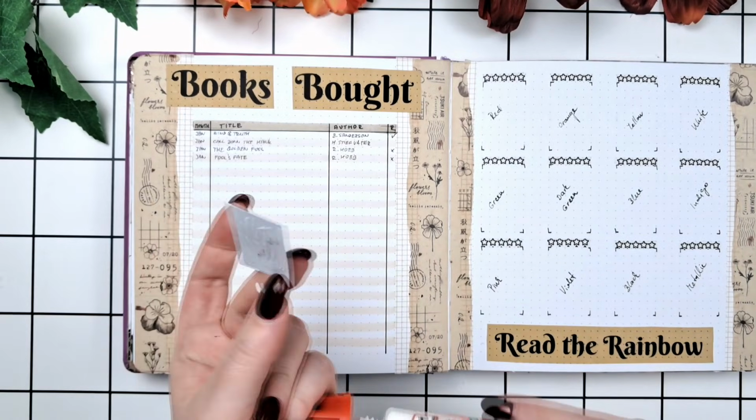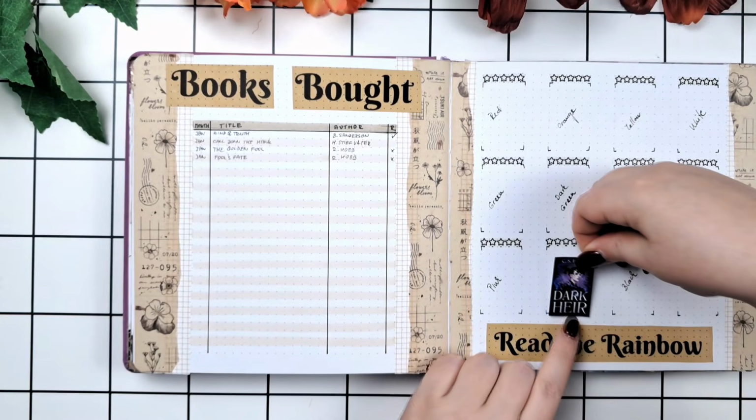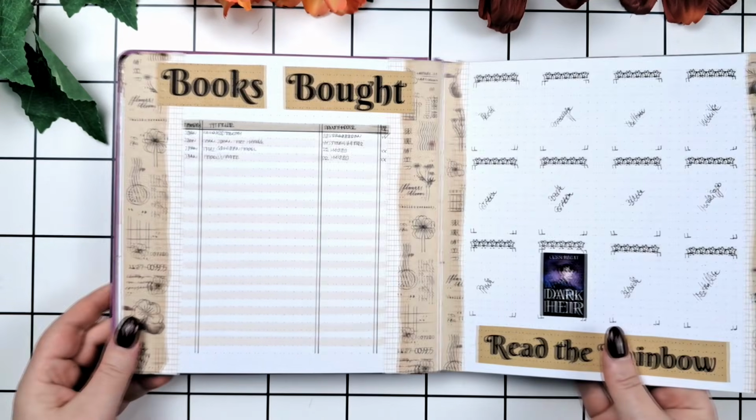For the Read the Rainbow, I am putting in the Dark Air in the purple section. I could have probably put in a few more, but I want to wait for maybe more monochromatic covers.